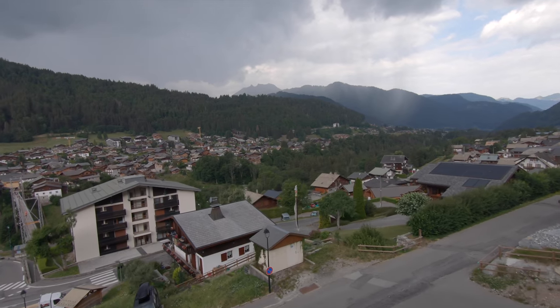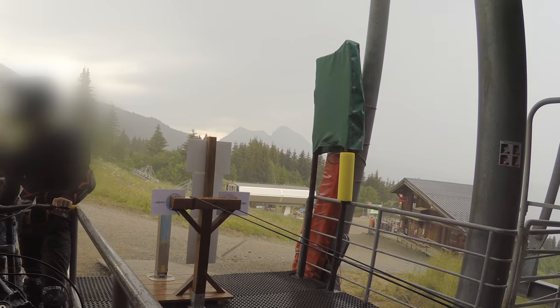So you can see how quick the weather has just flipped. It's gone from pretty cloudy to absolute downpour back to real sunny day. So we're gonna try and make the push across.